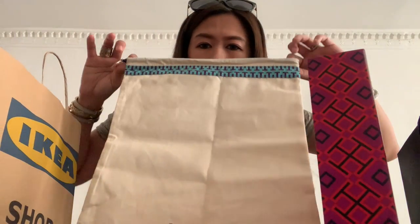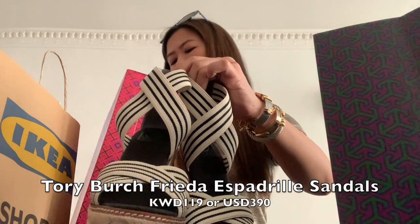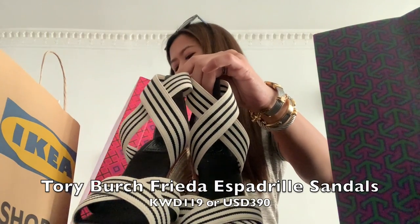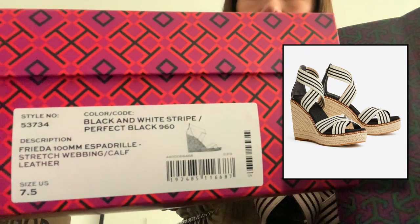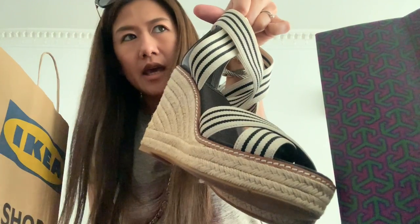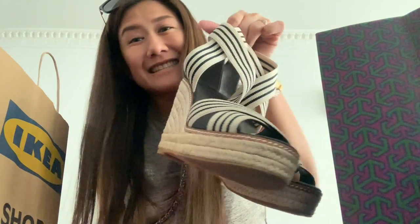This is the dust bag. This is the Frida 100mm Espadrille Stretch Webbing Mouse Leather in black and white stripe. Here's the model and the color. Siguro mga 3 inches yata ito. I am 5'3". Kanina, I'm 5'6".